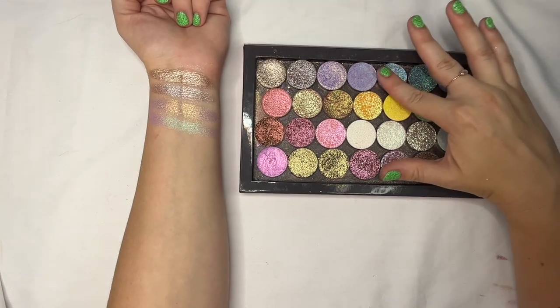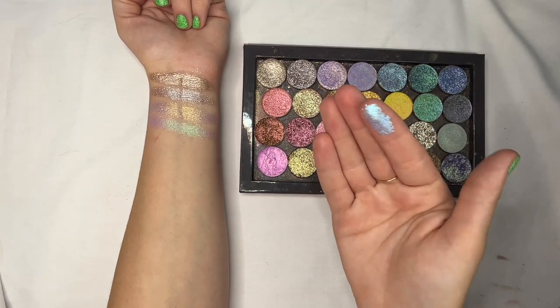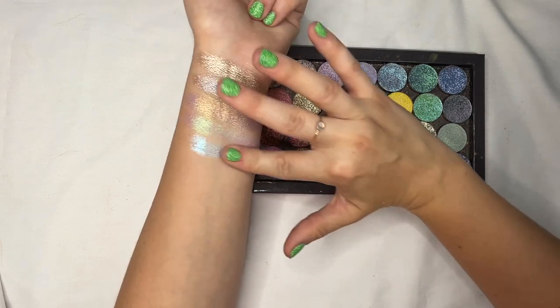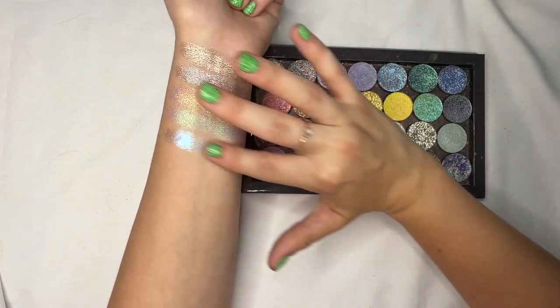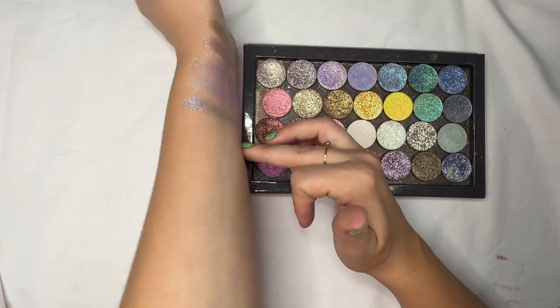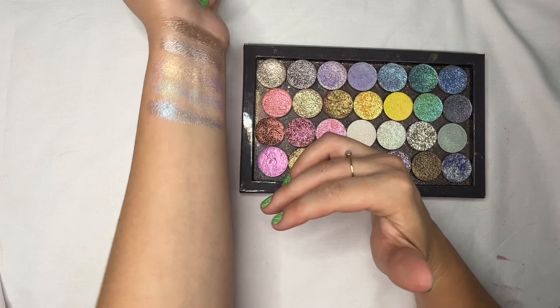Next is the shade Midnight Rose, and this one is beautiful. Again, it's got a really pale purple base, this time leaning a little bit cooler with that purple base. Almost looks kind of gray here when the light isn't hitting it.